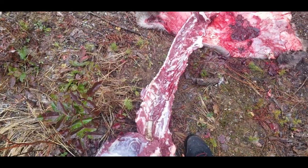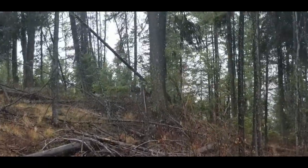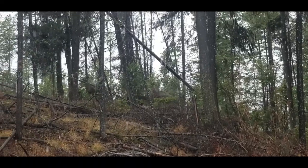So I'm just here finishing up this deer. And there's two does, three does, and a little fork-horn buck.